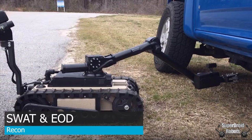I actually would like to stay on this slide for just a brief moment, because this is a good example of both a multi-purpose SWAT and EOD tool, but also to highlight the quick feedback loop we've had in getting feedback from law enforcement and then implementing it. You can't see it in this picture, but I want to highlight some of the things we've changed. On the side of the robot, one of the changes we made previously was that rather than just plugging it in, we wanted to have the batteries accessible on the sides.